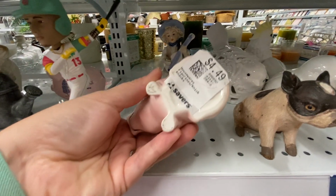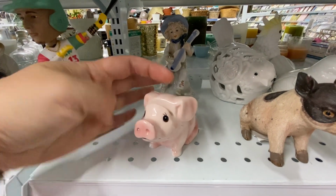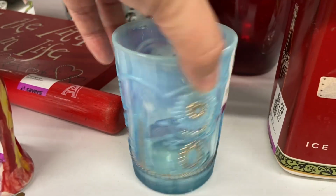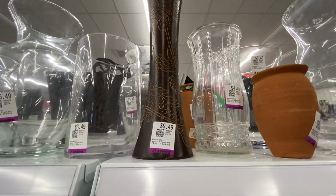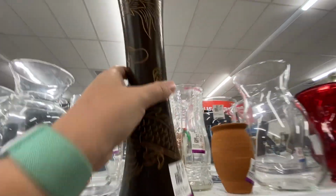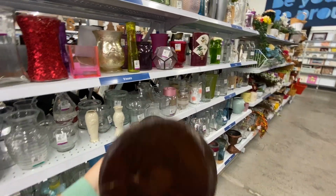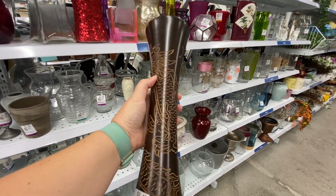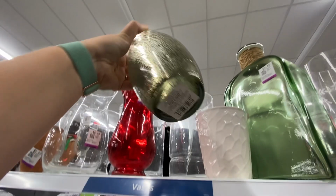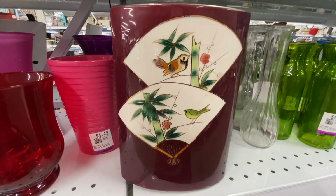This little piggy was cute. He had a slot in his head. Maybe he was an eyeglass holder. I wasn't sure, but he was almost $5. That blue cup was still there, so I looked at it, visited it, said hi again. I liked this carved wooden vase with the dragon on it. I thought it was kind of awesome, but I couldn't tell if it was new or old. It was $9.49, so I put it back. I figured that's too expensive. This vase was just a modern piece, so I put that back too.